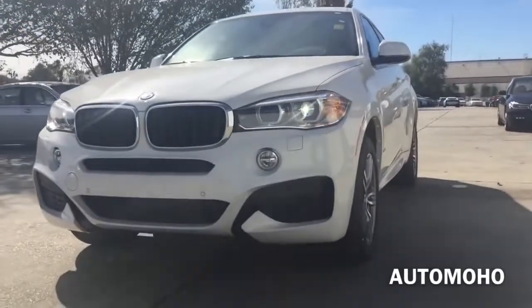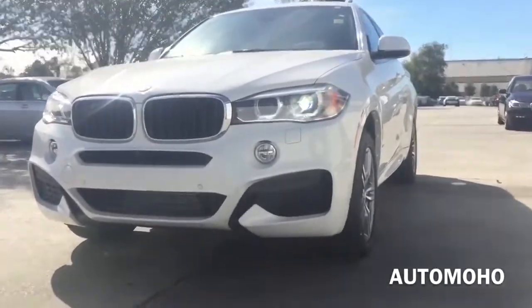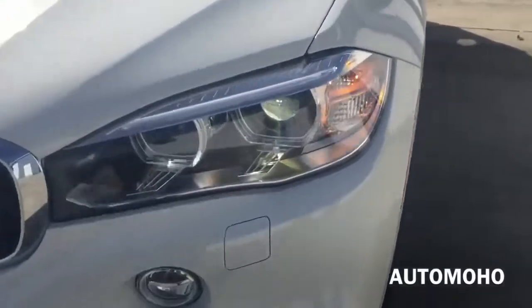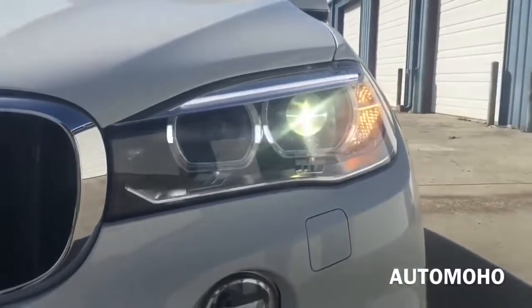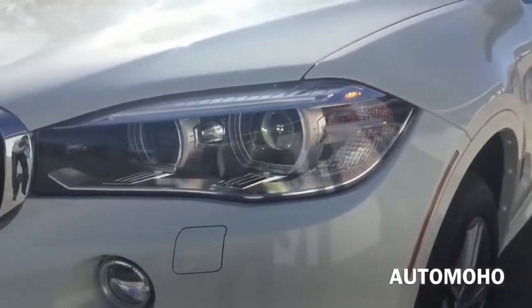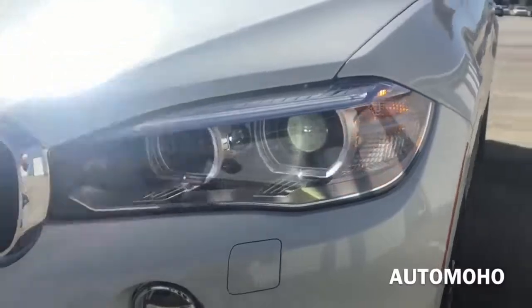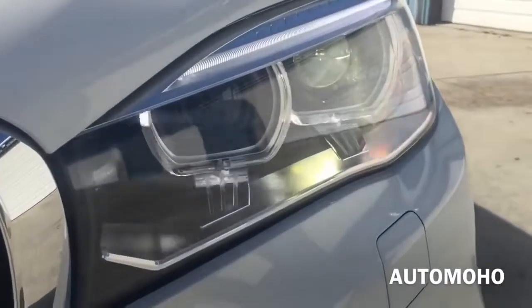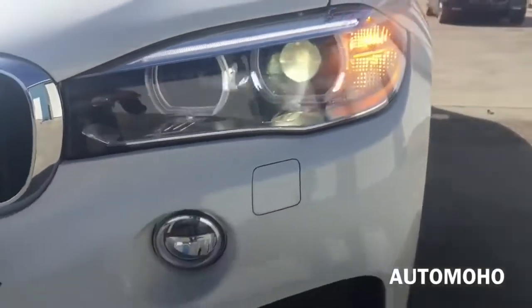Up front, the X6 comes with the Xenon adaptive headlight with dynamic auto leveling, Corona headlight rings, cornering light, as well as daytime running light. Very cool looking headlight. A pair of LED fog lights are also standard on the X6.